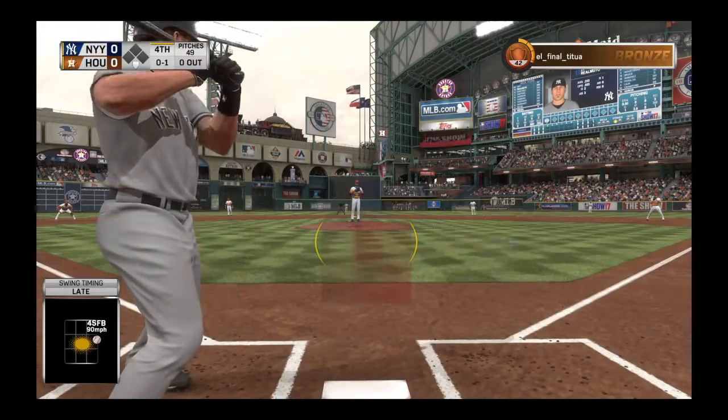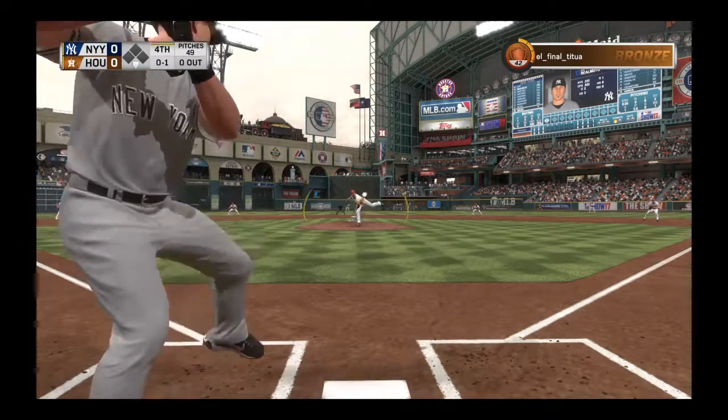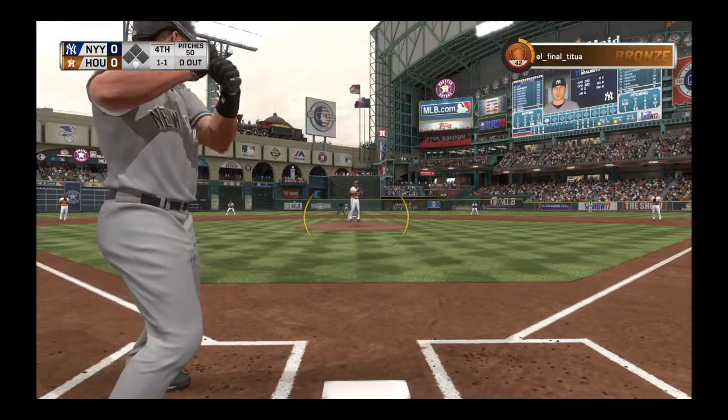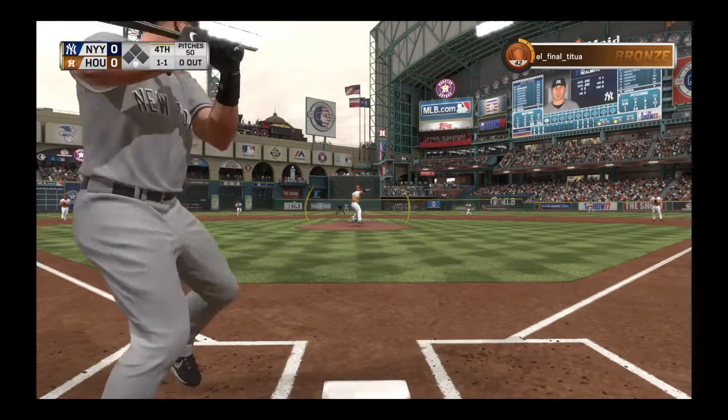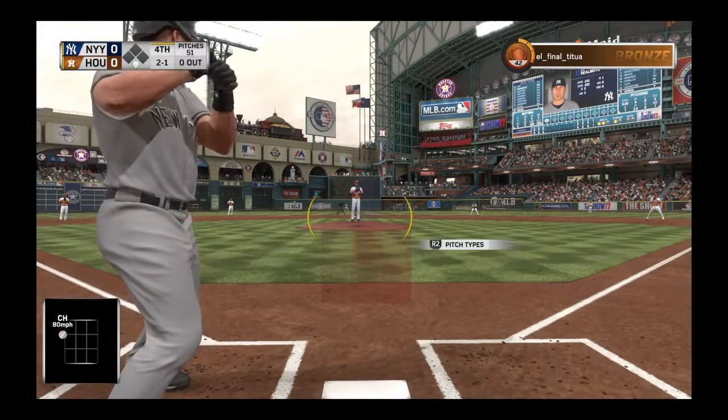Still all zeros in the run column here in the fourth inning. Dan, does this continue, or does somebody score here? Oh, you have to love it. You know, Matt, we have so many of these games that are 12-10 and 9-8. It's nice to see a low-scoring pitcher's duel for once.